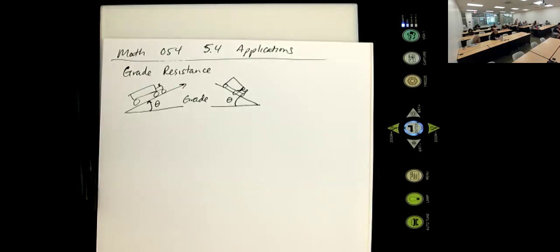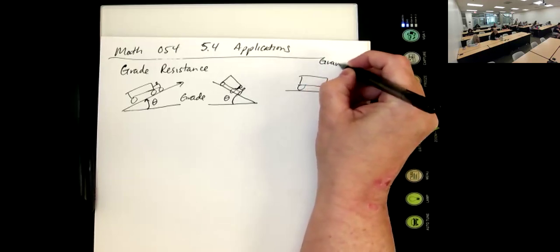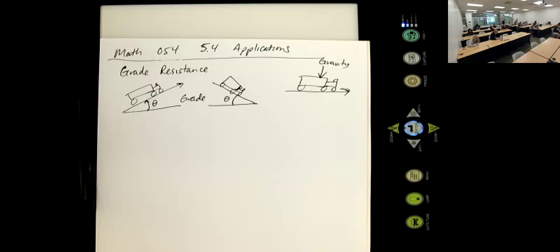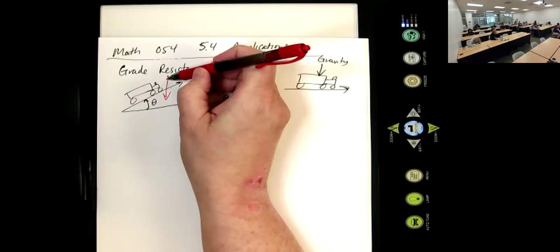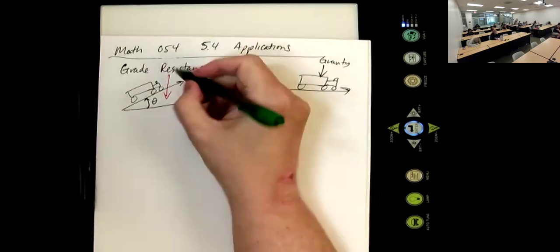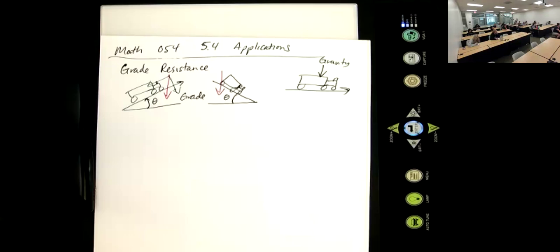When you're driving flat, gravity is just pushing straight downward, so the force of gravity is not helping your motion at all. But when we're going uphill, the red arrow is gravity. I can break this up, you'll learn this if you study physics. Part of it goes perpendicular to the incline you're on, and part of the gravity goes this way, so it's actually holding the truck back.